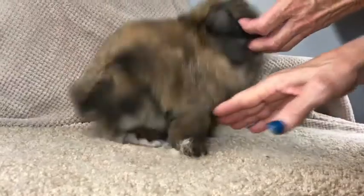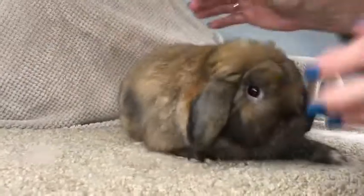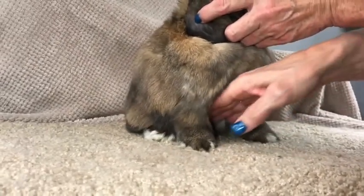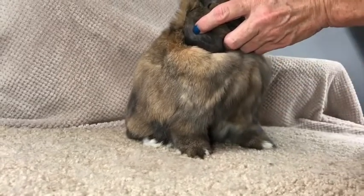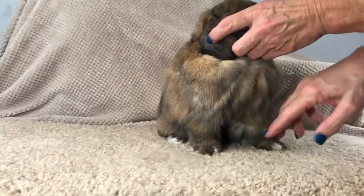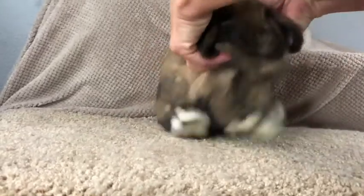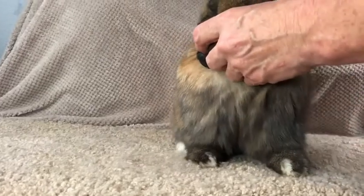You want to see the leg that's between the elbow and the foot, the feet and what we would call an ankle. Yeah. You can also tell to some extent by flipping the rabbit over and looking at its hind legs. Right. Those should also be short and wide. But I really like looking at the front legs.